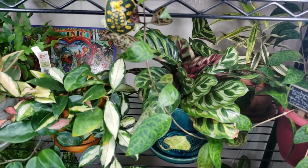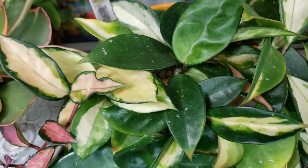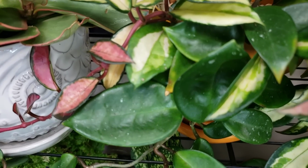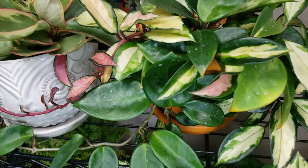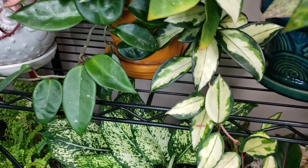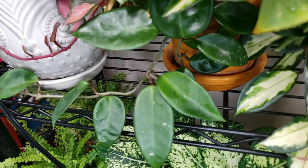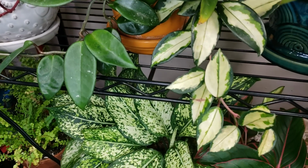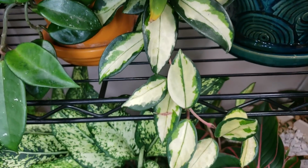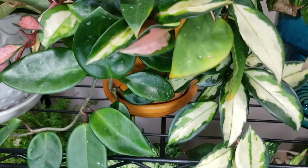All right, next to it is a Hoya, another beautiful plant. This variety is called the Hoya rubra, and I love the leaves that come in with the reddish pink color. You see that the leaves on this vine are all green, but then here you have this variegation right here. I think it's beautiful. So that's the Hoya rubra.